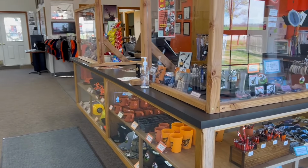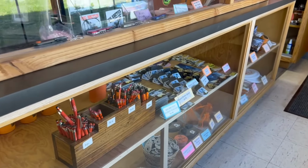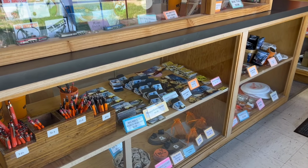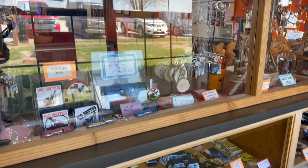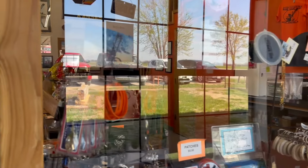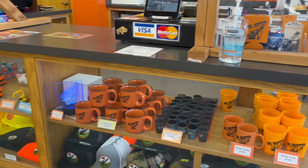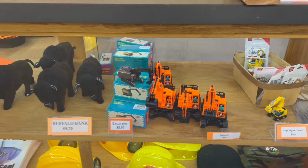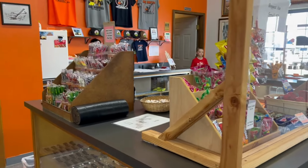Here we are. Oh, look at this place here. I've always been impressed with the souvenirs. I've always thought they were real good. Great souvenirs, reasonably priced stuff. I'm big on magnets, that's what I collect. But they've got magnets, keychains, all kinds of stuff. Little wristbands, knives, cups, hats, hard hats. Oh, there's little Brutuses. Buffaloes. Something for the kids. Little candy, T-shirts.